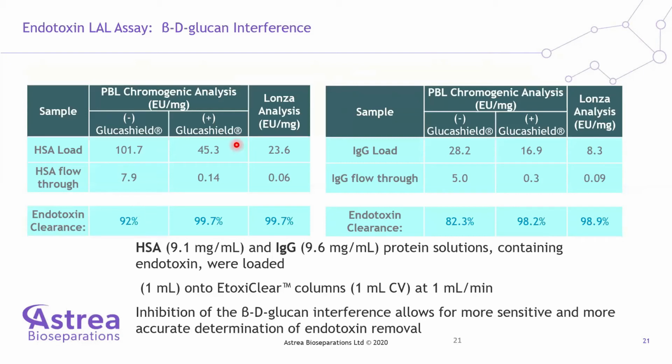But if you look at the results we obtained when we use the assay that contains glucoshield, we got an entirely different picture, and we got a pretty good clearance, greater than 99%. A similar situation occurs with IgG.